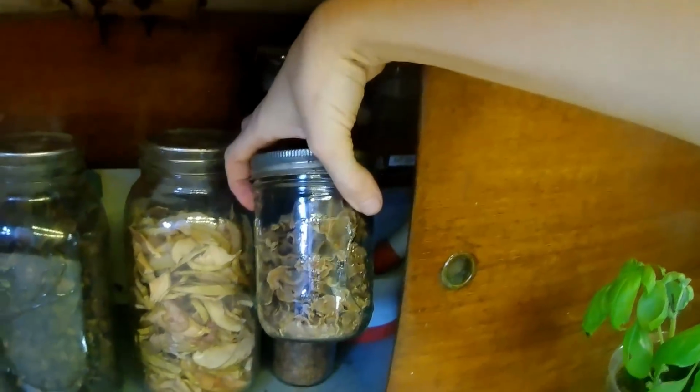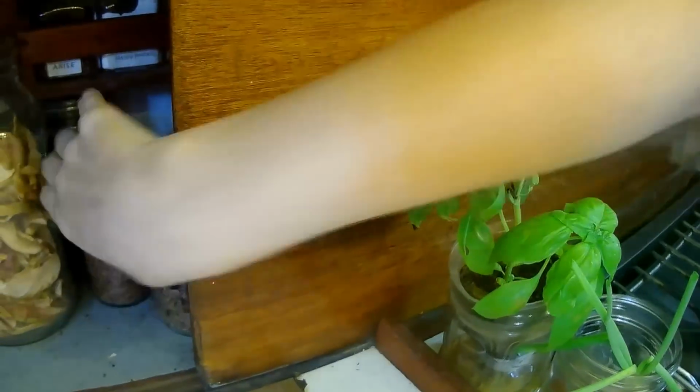We've got some seeds for sprouting. Those are dried carrots that actually aren't looking too well right now. So, big slider. All of our dishes are over here.